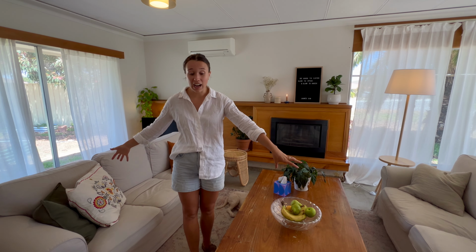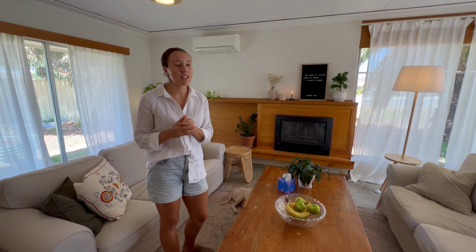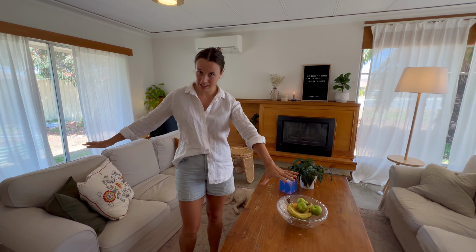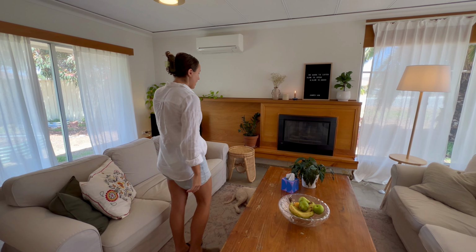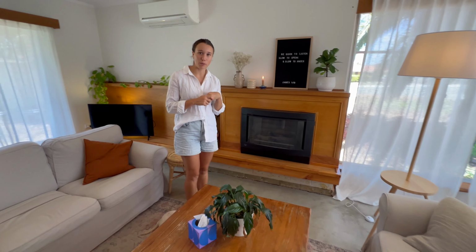So I had a wonderful friend and he re-poured the whole concrete floor in here, and he is the reason this floor looks so good. This is one of my favorite floors in the house. As you can see here, this was also one of the reasons I love this house. It's got a bit of charm, it's got a bit of character.